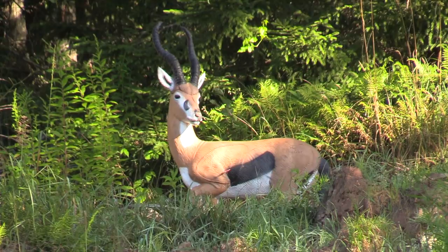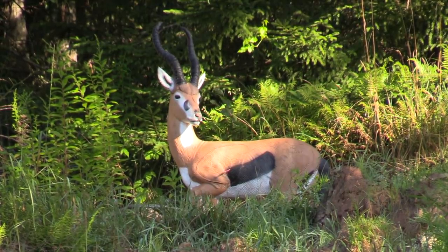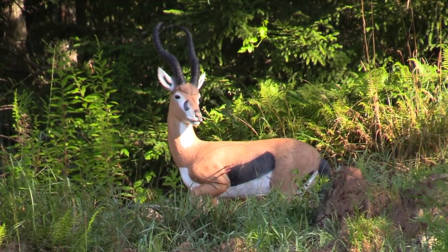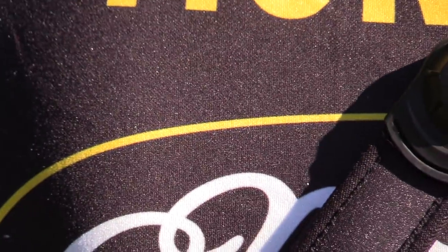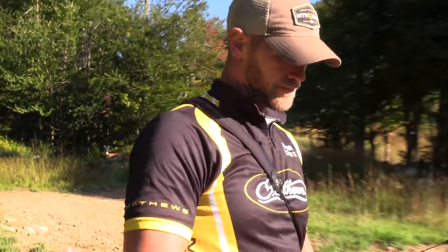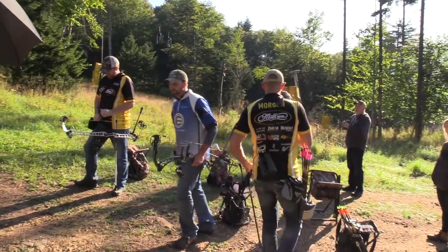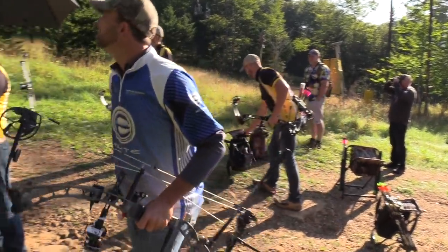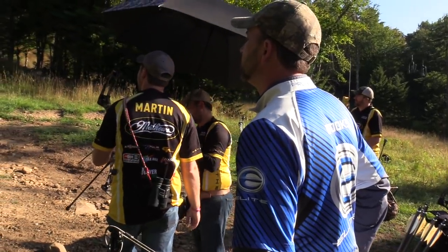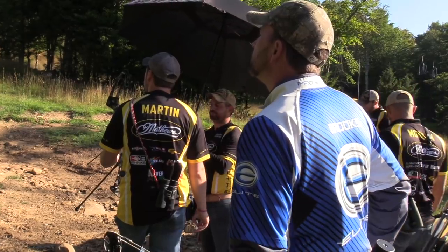Here's Levi Morgan at full draw. Looks like that's going to be a 10 just right for Levi Morgan. Perfect height. Looks like it's just outright. Levi Morgan doesn't look super happy about that. That last statement is confirmed. Levi Morgan's not happy about that.